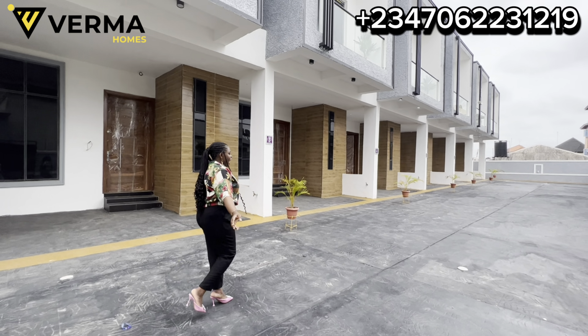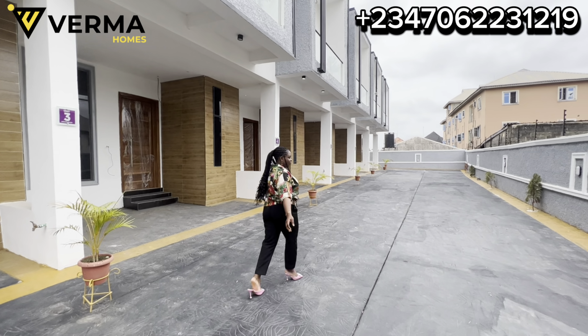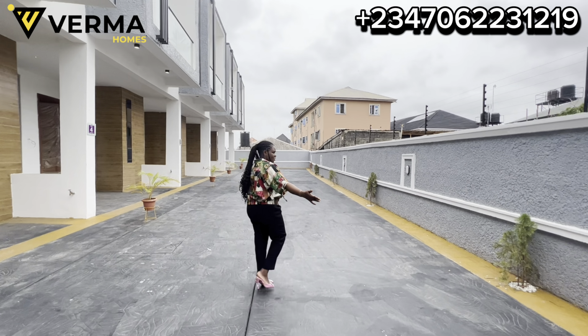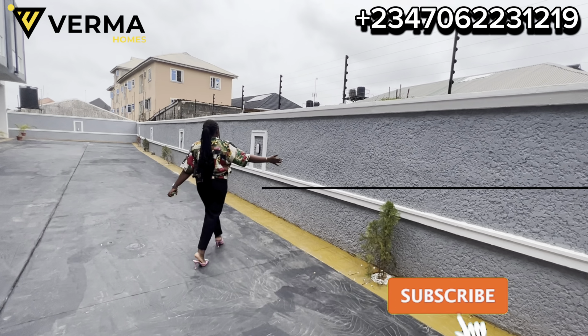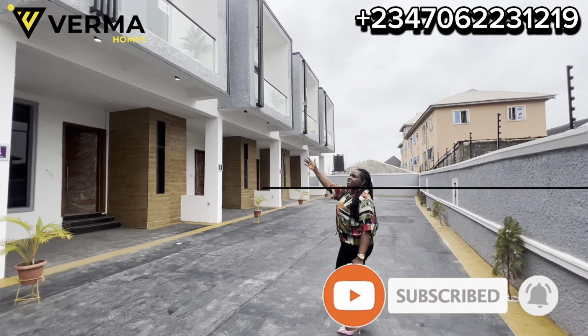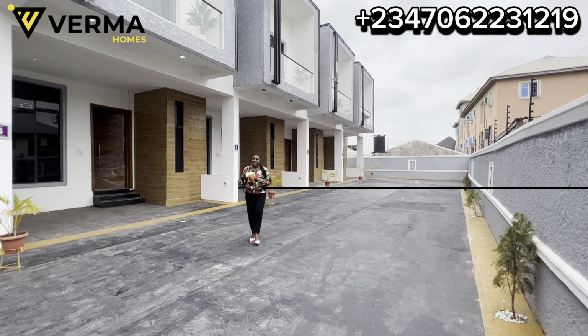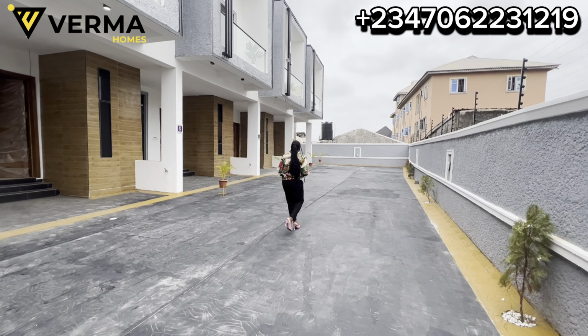You can see how beautiful the exterior looks with all these beautiful artificial greenery. You can see what we've got right here. If you see this building, you see what we did. It's a solid construction and a beautiful architectural design. So this is a perfect home for you.